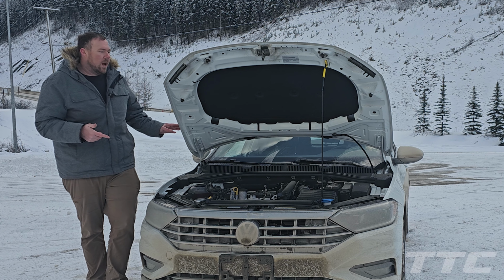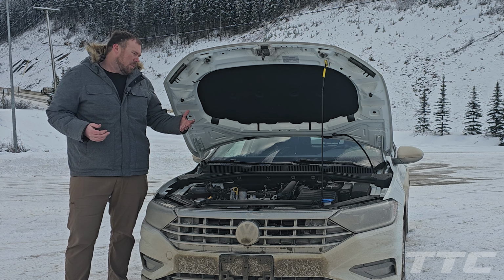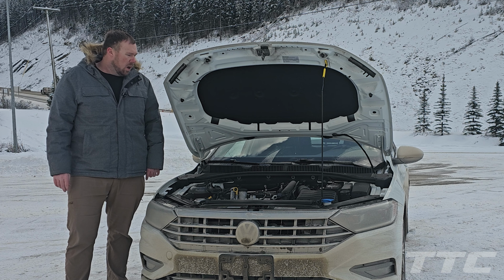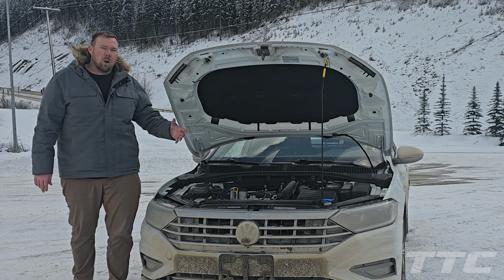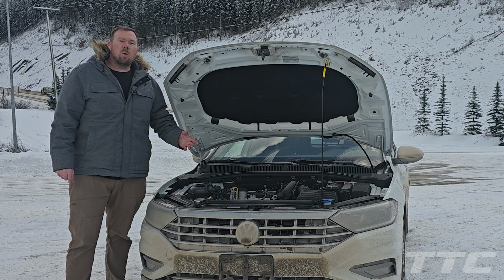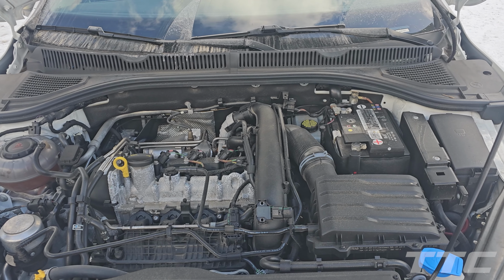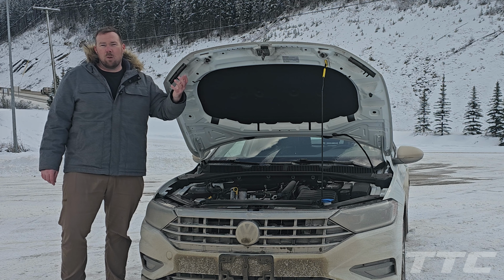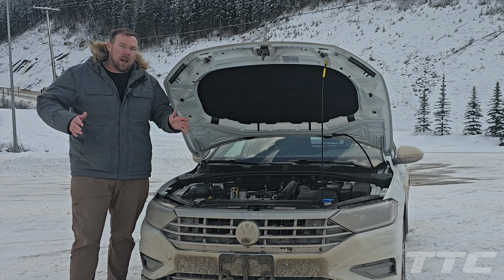Now, under the hood of this Jetta, you're going to find a 1.4 liter 4-cylinder turbocharged engine. It makes about 150 horsepower and probably somewhere around the same amount of foot-pounds of torque. What's really good about a car like this is I love seeing a smaller engine like this, right? It's a 1.4 liter. So this car is going to achieve north of 40 miles per gallon on the highway, and just consistent. We've been driving through the mountains with this car and still seeing 40 miles per gallon, which to me is absolutely amazing.